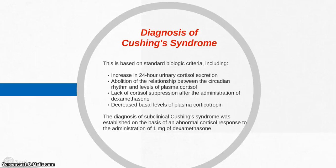Diagnosis of Cushing's syndrome. This is based on standard biologic criteria including increases in 24-hour urinary cortisol excretion, abolition of the relationship between the circadian rhythm and level of plasma cortisol, lack of cortisol suppression after the administration of dexamethasone, and decreased basal levels of plasma corticotropin.